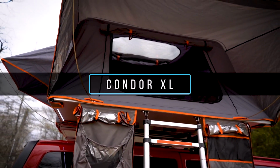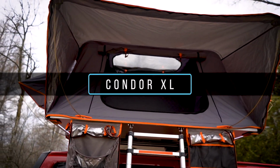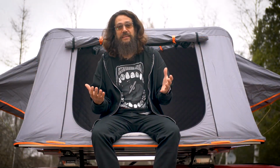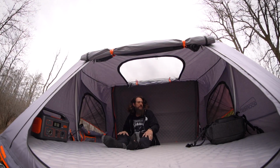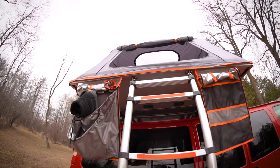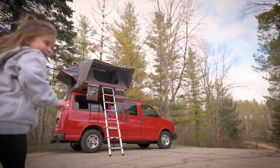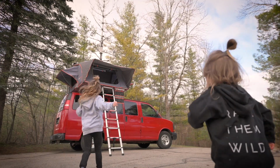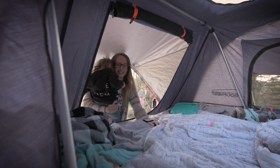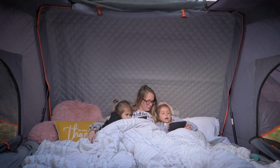From the moment it arrived to the moment we got this up on the van, it is an absolute beast. The amount of space in this thing is out of control. You can fit Grandma, Uncle Bob, Aunt Sally, and the dog. For me and my family, it's me, my wife Jamie, my daughter Leona, and my other daughter Evie. So the four of us fit in here perfectly. There's room for extra power up here, so they've got their cell phones and iPads up here. We've got space for all their stuffies, blankets, you name it.